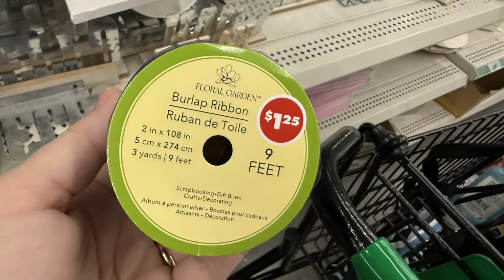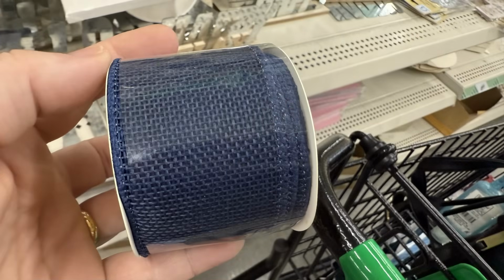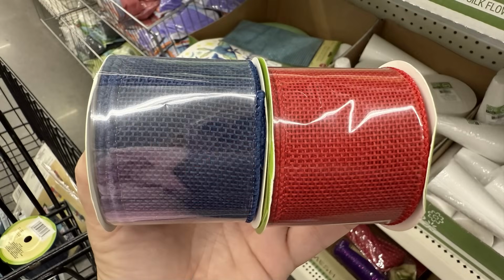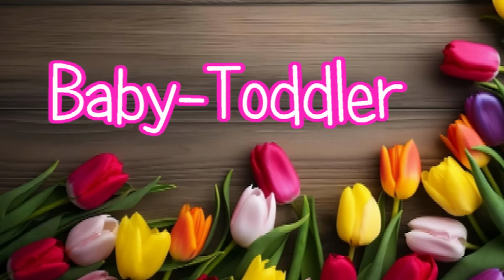The burlap, you get 9 feet of this burlap. It's 2 inches wide. They have it in red, white, and blue. It does have the wire on the ends. And the white was already gone. They had just put them out today. So I was surprised how quickly the white had already sold out. So if you see it, don't hesitate to buy it.